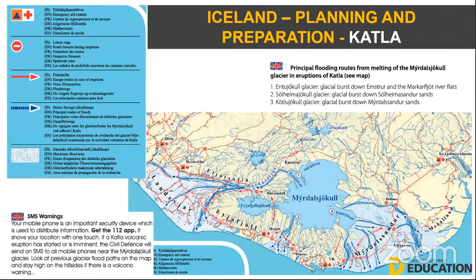And don't forget, they're monitoring for temperature. They're monitoring for magmatic movement. They're monitoring for tectonic movement. They're looking for the mineral content. They're looking for gas emissions. So there's lots of little data that they can put together.